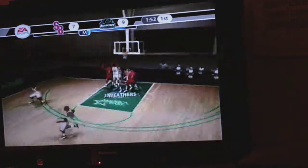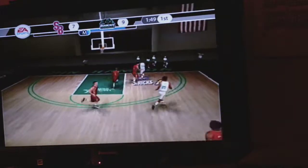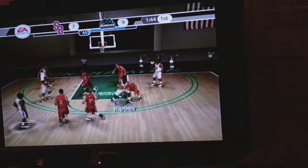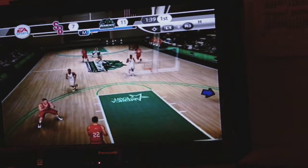There's a long three. And the long pass to Ricks. Ricks gives it back to Dunn. To Grady. Grady with the dunk, and we're up 11-7 with under 2 minutes.